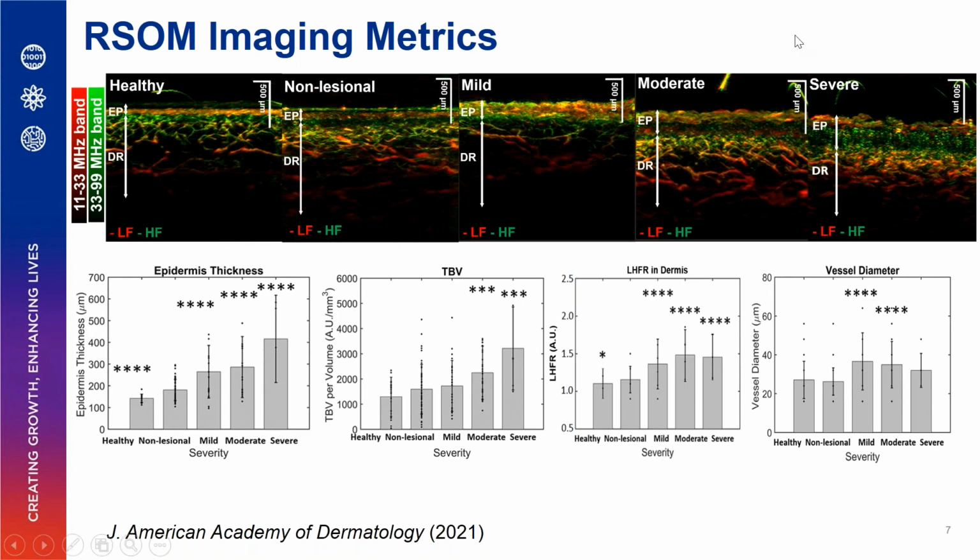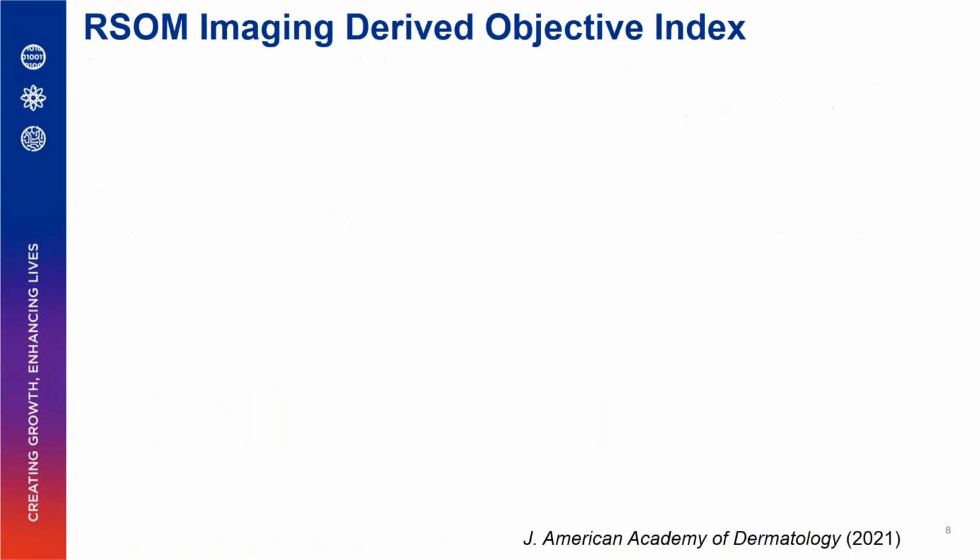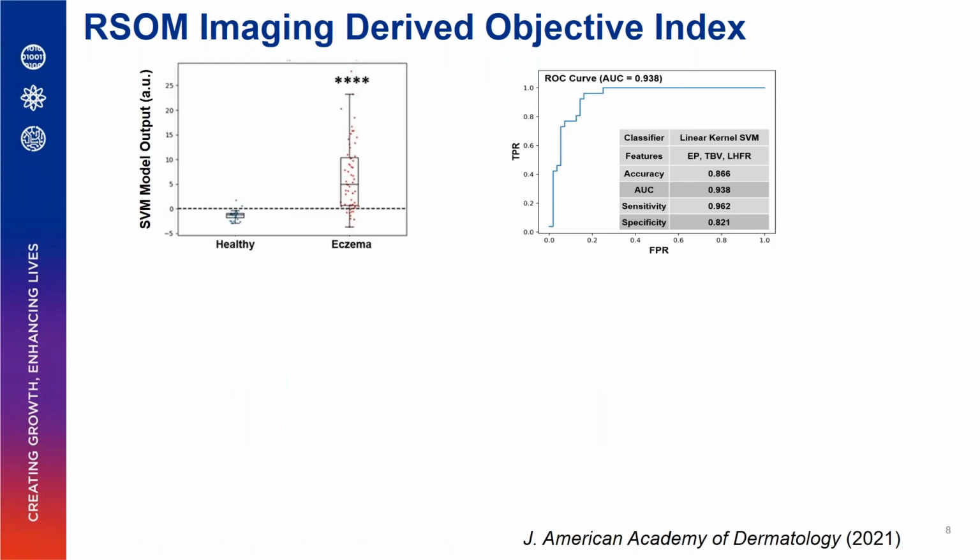We could also see, if you see the severe case of eczema image here, enlarged capillary loops, which reflects higher skin inflammation. Next, we used a linear kernel support vector machine SVM classifier model for classification of healthy subject versus eczematous skin. As you can see here, we achieved an accuracy of about 87%, sensitivity about 96%, and specificity about 82%.